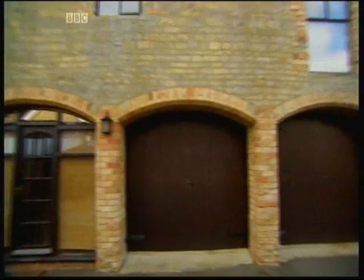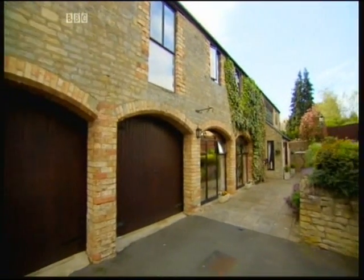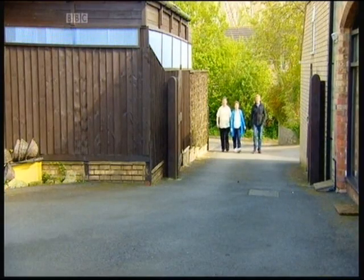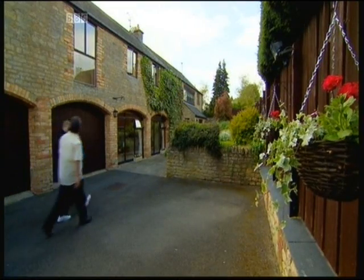Now, our buyers were both concerned about the apparent lack of space in our first house, so we've really upped the space stakes with this second selection. But will it be too much?